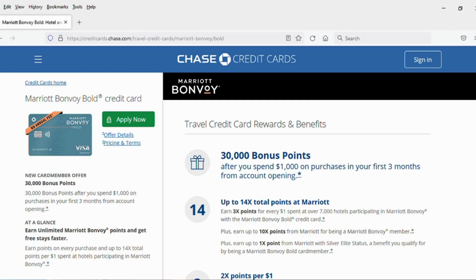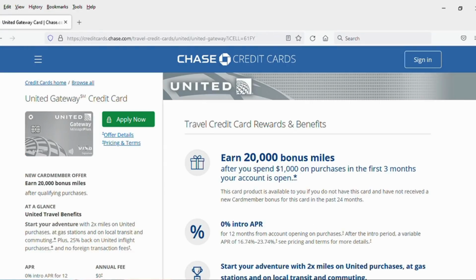Now, there are some travel credit cards out there on the market from some of the big names in the airline and hotel industry that you might consider. I would normally say, I don't really think these cards are all that great, and all of these companies are going to have cards that do have annual fees that are going to be significantly better and probably worth paying the annual fee on versus getting the no annual fee version. So I'm thinking of things like the Marriott Bonvoy Bold card, which is a no annual fee Marriott card. There is the United Gateway card, again, no annual fee, but I don't think the rewards are all that great when you look at it against other United cards out there.